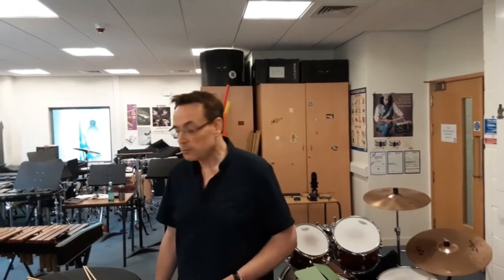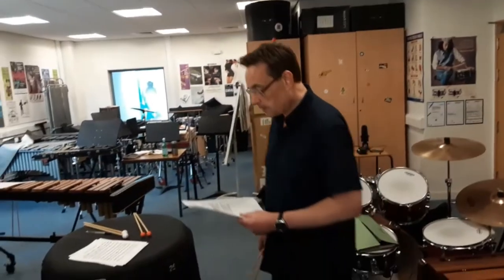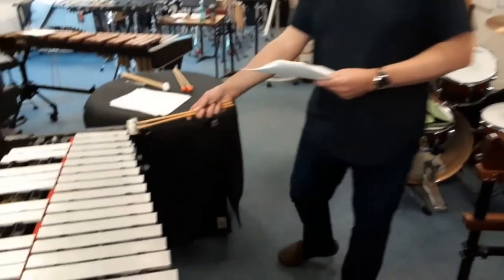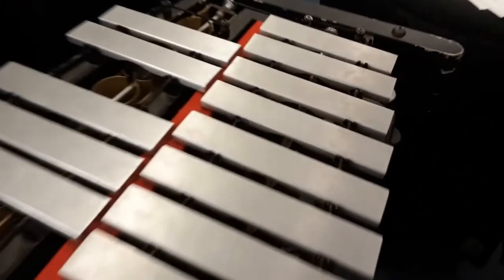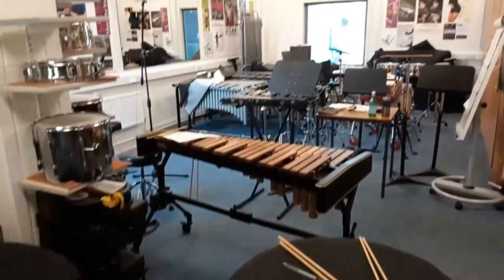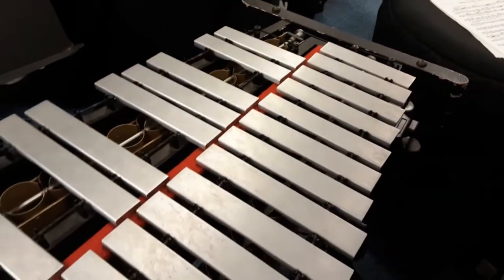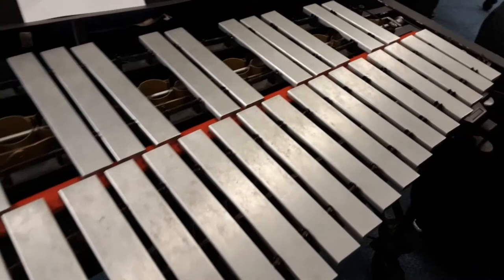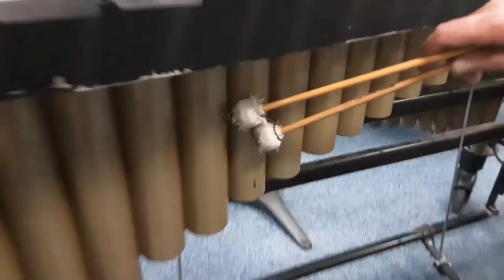Now we move on to the larger of the metal barred instruments called the vibraphone. The vibraphone has these tuned metal bars made of aluminium. Very, very similar to the Glockenspiel, but as you can see, much bigger and more like the size of the xylophone. There are resonators on this instrument as well, as you can see.